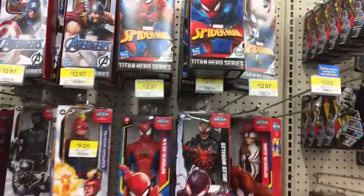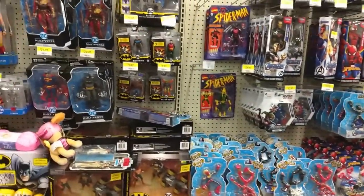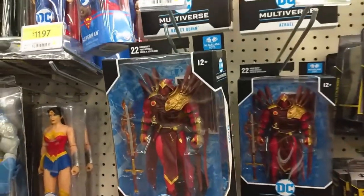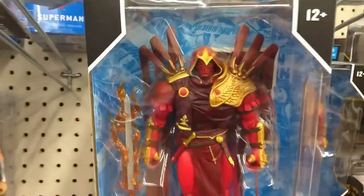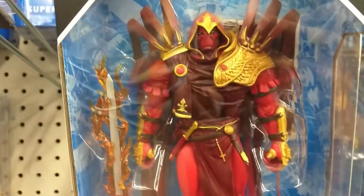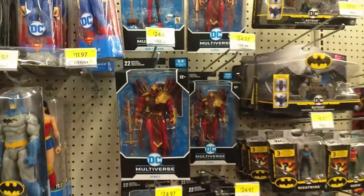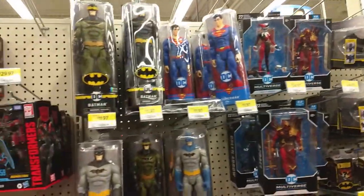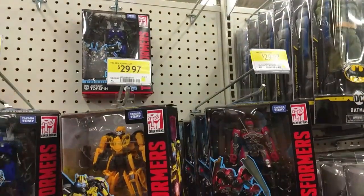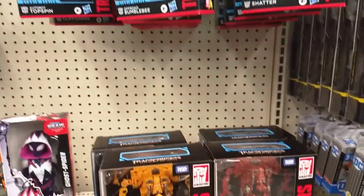Same old stuff for the Avengers. And yeah, not much else to look at on this side. Azrael is cool looking, very, very cool. I do like the way he looks. He does look intimidating and awesome. Very cool. Yeah, it doesn't seem like there's too much else to write about. Other than the other stuff here, it doesn't seem like we haven't already seen them.